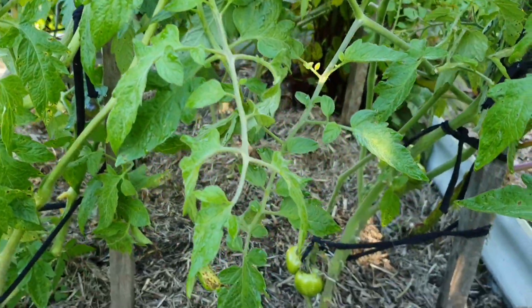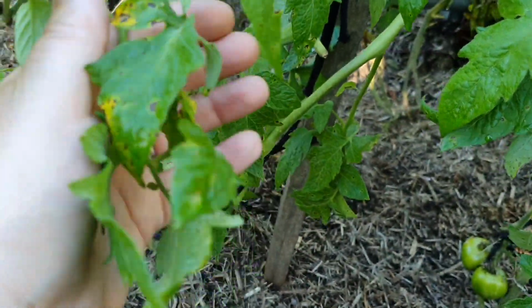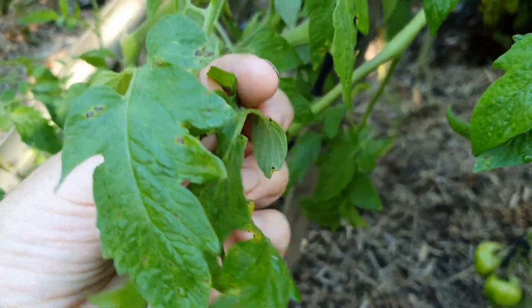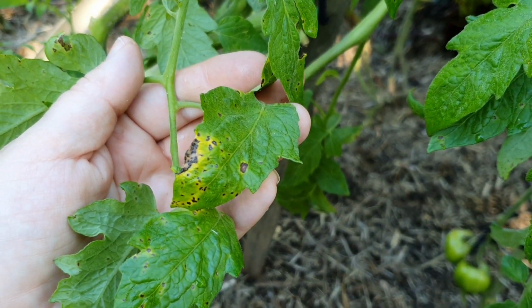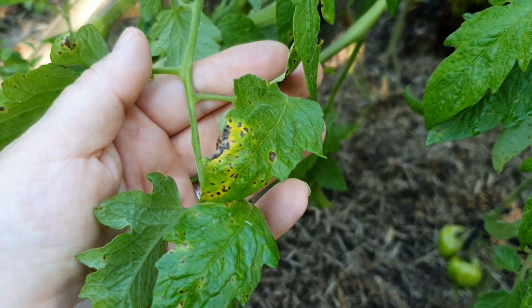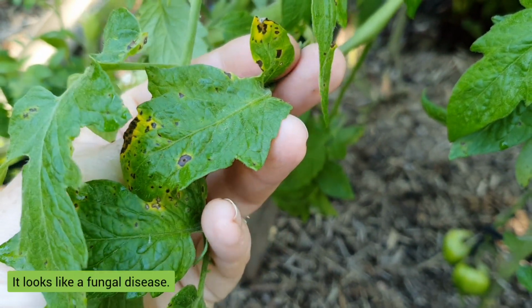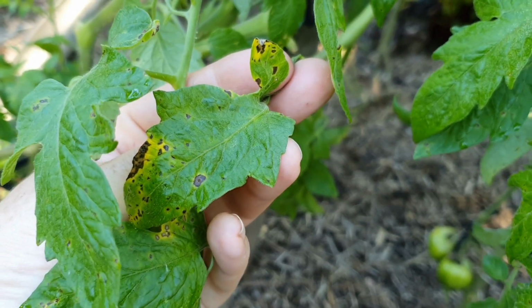Actually, scrap that, because I just crouched down here to see if I could spot any tomatoes, and I noticed that a lot of the foliage is starting to show signs of disease. You can see the yellowing with the black spots there. I need to come in here and give it another prune, because this kind of disease can spread very fast amongst these plants.